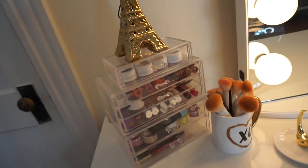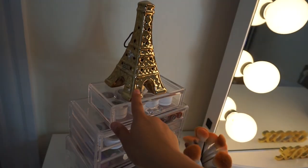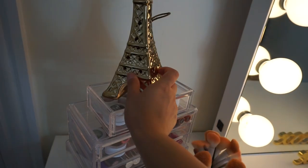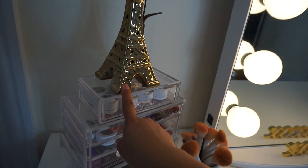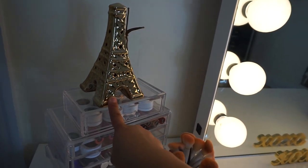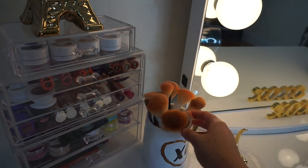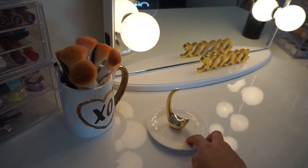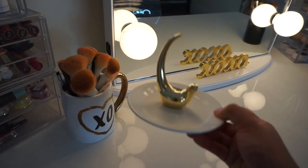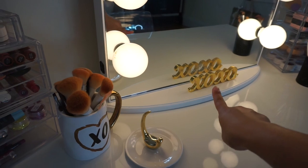Then over here, I have another acrylic organizer that I bought from TJ Maxx. And then this little Paris is from TJ Maxx as well. What is it called? An Eiffel Tower, I guess. And then over here are all my Wet n Wild face brushes, which I love. This little tray I got from TJ Maxx, it's so freaking cute, look at it. And that also goes for that XOXO.